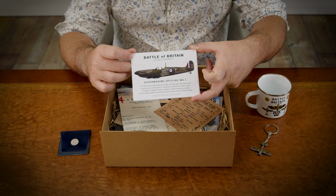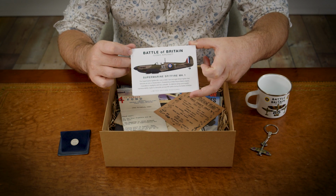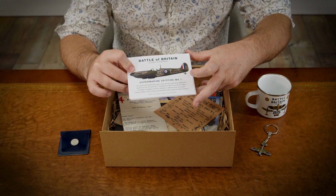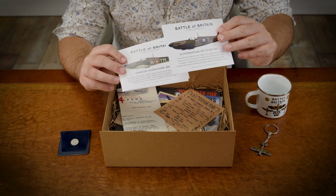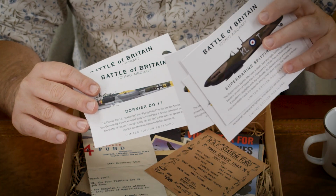So next we have a set of 6 special edition Battle of Britain postcards showing the designs and details of the battle's most significant aircraft. Now, of course, that includes the Spitfire and the Hurricane, but also some of the German planes like the Messerschmitt or the Dornier.